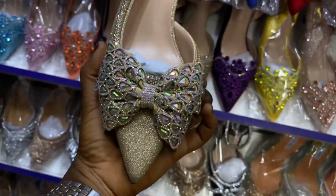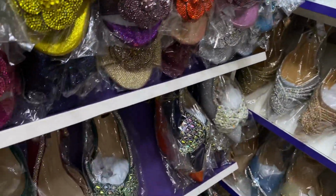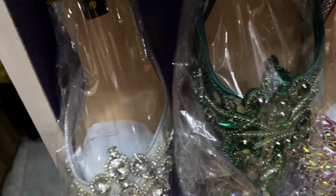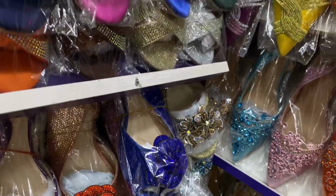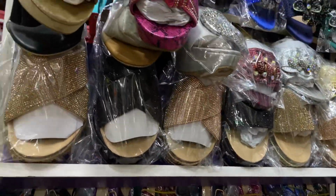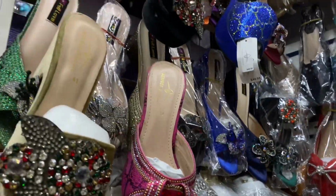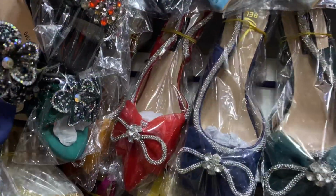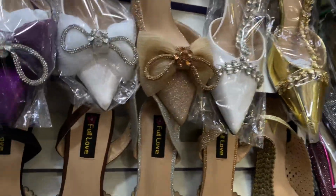Wow, guys, look at this. This is very fun. Wow, guys, see, these are new designs, and you can see different colors for this. As you can see, guys, take a look at these shoes. What is black? Very fine.